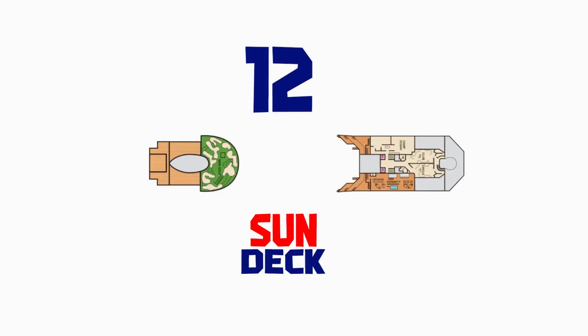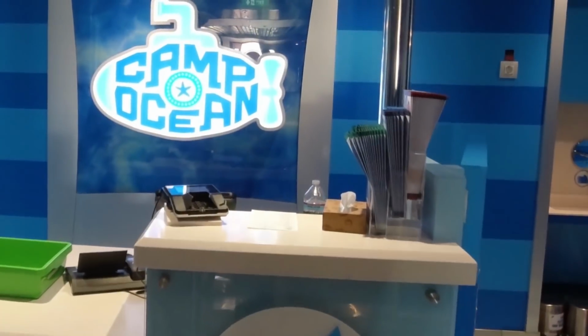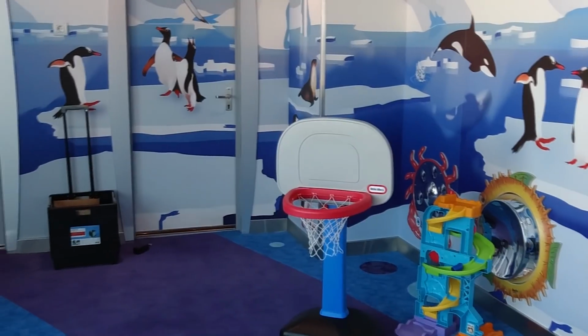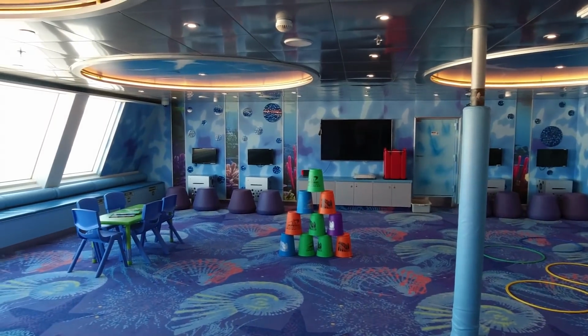Deck 12 is the place to be for the junior cruisers. All the Carnival youth programs provide activities and entertainment for children of all ages. Camp Ocean has 3 separate groups for different ages: the Penguins for 2 to 5-year-olds, Stingrays for the 6 to 8-year-olds, and the Sharks for the 9 to 11-year-olds.